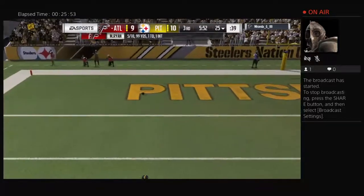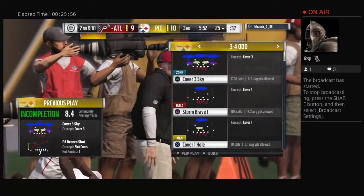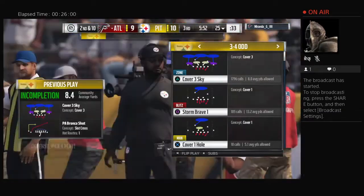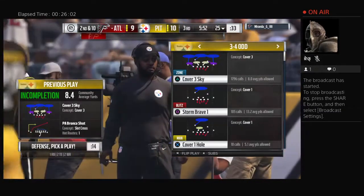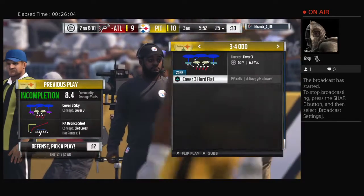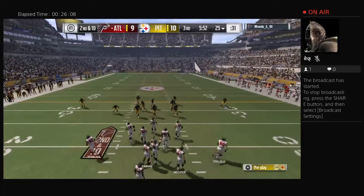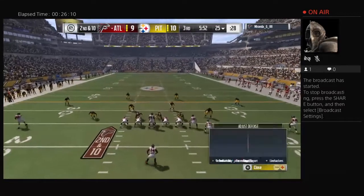And it drops down incomplete. Thought he might have had it. Instead, second down. And when all else fails as a defender, when you're not there in the coverage, your best friend is exactly what we saw there. A big play shot taken by the offense. Unfortunately, it ended in a big drop.